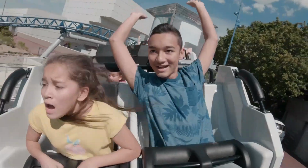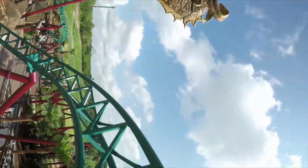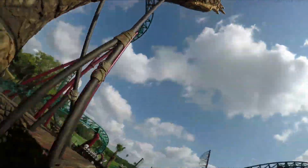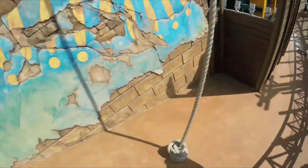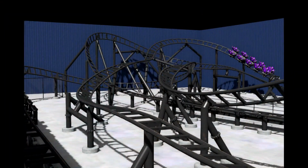Imagine if you went through the layout the first time as normal, and then when you go around the second time, you go through the switch track and the cars start spinning. Kind of like Cobra's Curse. Now, like I mentioned, this is really unlikely, but it definitely fits with the other elements that this ride currently has, and think about the potential for theming.